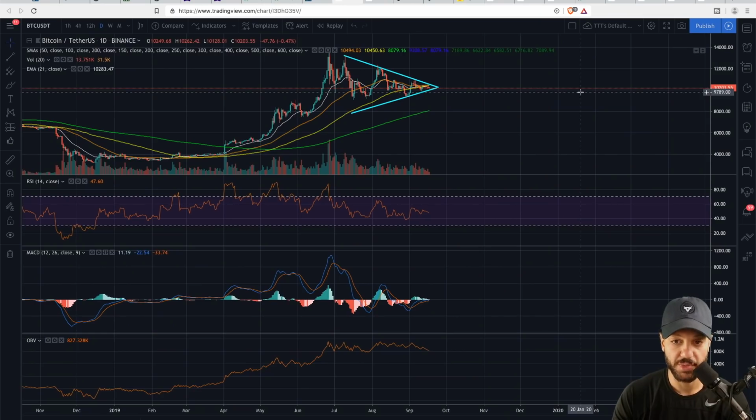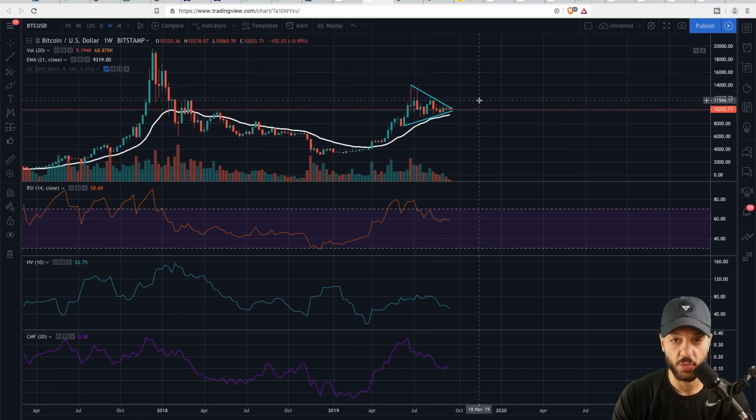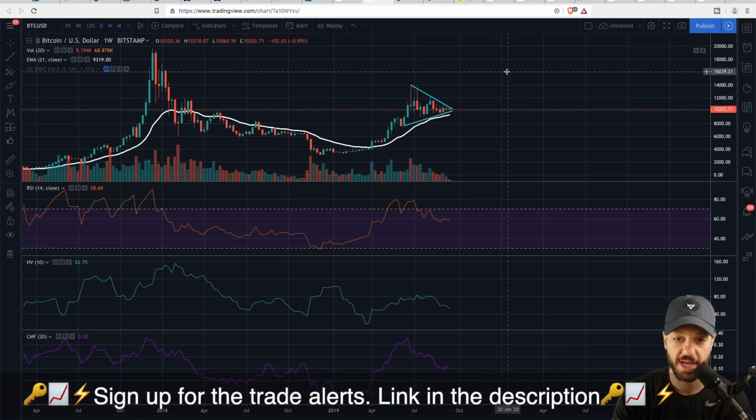But let us get right into Bitcoin. So looking at Bitcoin, let's look at the long-term chart first. It is forming an almost perfect symmetrical triangle on the 1 week. It's also forming a symmetrical triangle on the 1 day. And I'll go over the symmetrical triangle and why that's an important pattern.